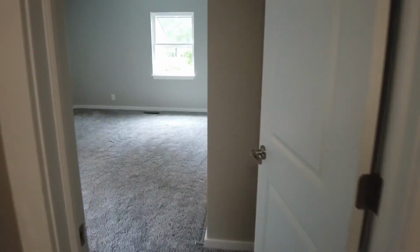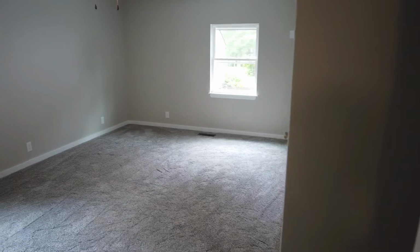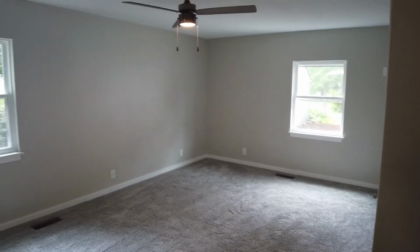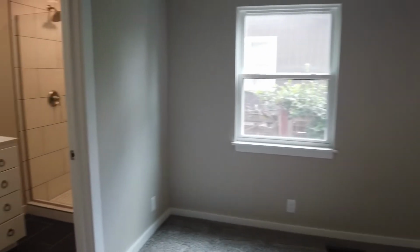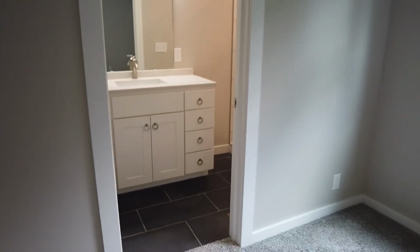Now, as we start to work our way out of the bathroom and towards the back bedroom, you are going to have a really solid sized room here. Now, this first floor bedroom really allows for that first floor living to where you're not going to have to go up to the second floor at all. And to top it all off, it's got an ensuite.